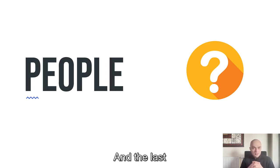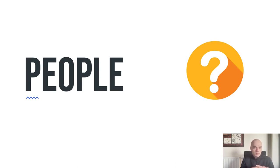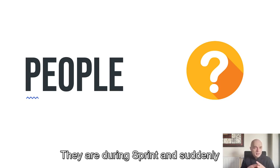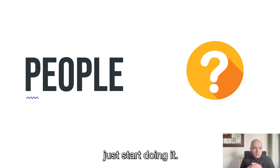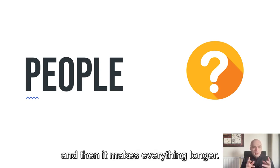And the last is people. The most usual problem is that the developers team is working on a new version, a new release of your application, of your solution. They are in a sprint, and suddenly someone is adding new issues, bugs, features to the sprint. Then they just start doing it, and your release date, of course, has to be changed, postponed, and then it makes everything longer.